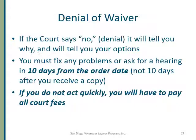If the court denies your waiver, it will tell you why it did so. The court may ask for more information or more details on the facts you supplied. If it denies your request, you can ask for a hearing on your issues, but you have to ask for a hearing within 10 days of the date of the order, not 10 days from when you get the order. If you don't act quickly, you will lose the chance to get a waiver and will have to pay all of the court fees.